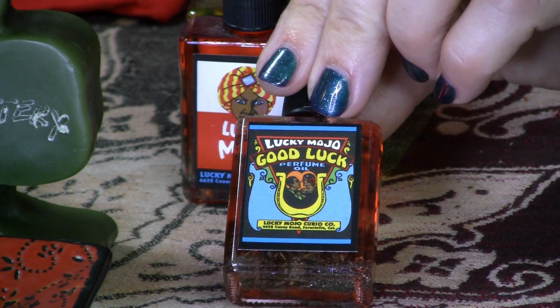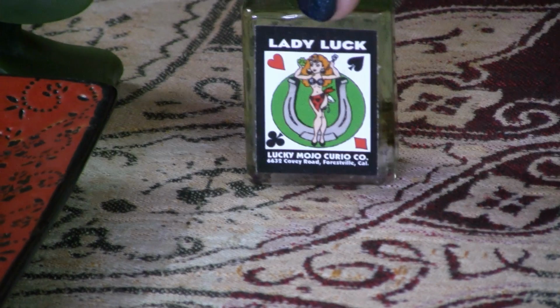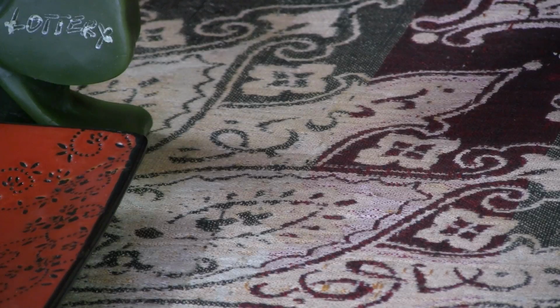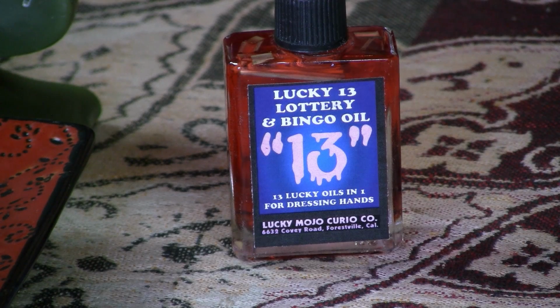So here we have Good Luck oil. We have here Lucky Mojo oil. We have here some Lucky Buddha oil. We have here Lady Luck oil. We have here some Fast Luck oil. But the one we're going to be using today is Lucky 13 Lottery and Bingo oil. Why? Because that is the oil that is specifically made for working with lottery numbers, any kind of numbers game, lottery, bingo, keno, anything with numbers, all right? And since we're doing a spell for a lottery ticket, we're going to use that oil on our candle, but any of those luck oils will be just fine for this spell.